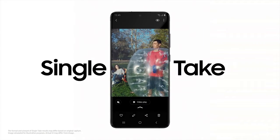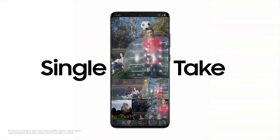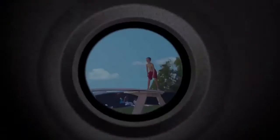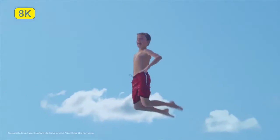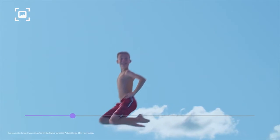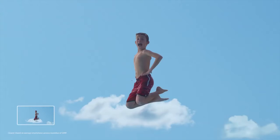Single takes, ridiculously clever AI, captures multiple formats at once. Our 8K expertise now comes to mobile. 8K Video Snap will forever change photography. You can grab a 33 megapixel photo from 8K video, and that shot will still be clearer than other cameras.